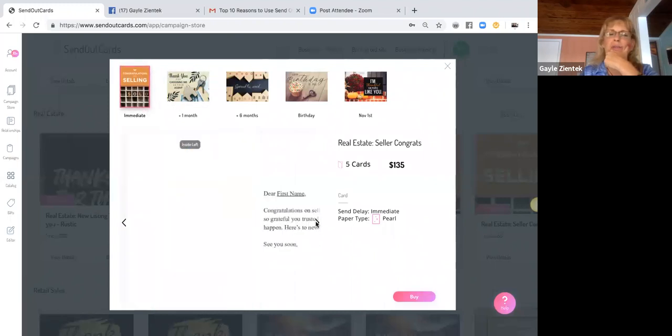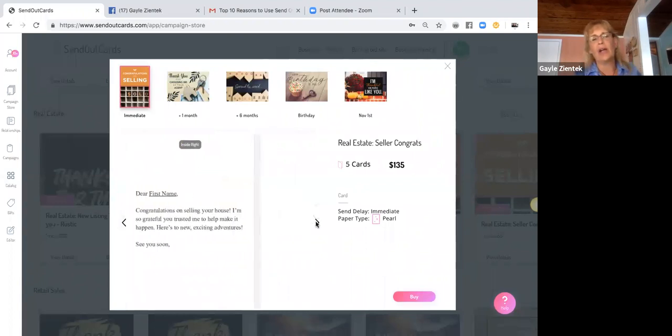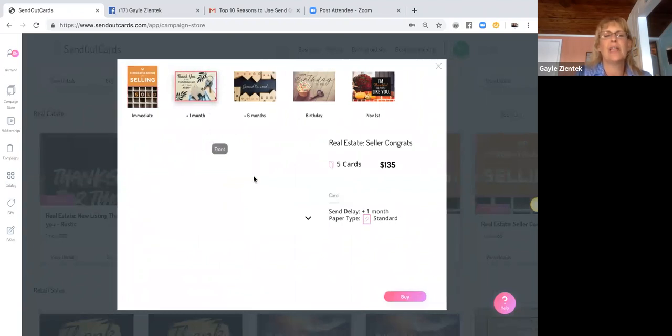Here's the card, and it's pre-designed for you. Congratulations on selling your house. I'm so grateful you trusted me to help make it happen. Here's to new exciting adventures. Then you add your signature. Here's Thank You for Choosing Me as an Agent, that goes out one month later.